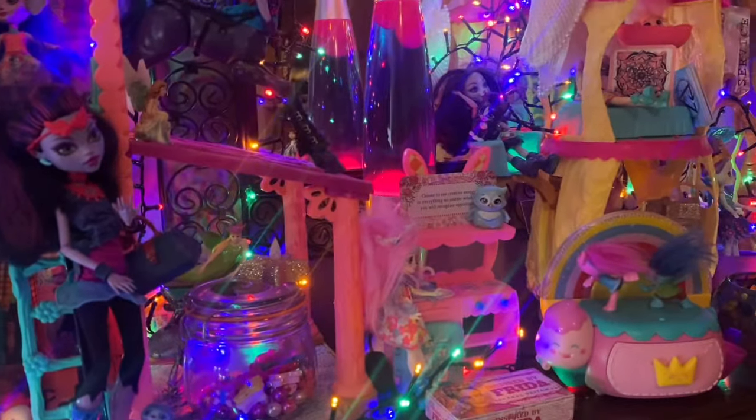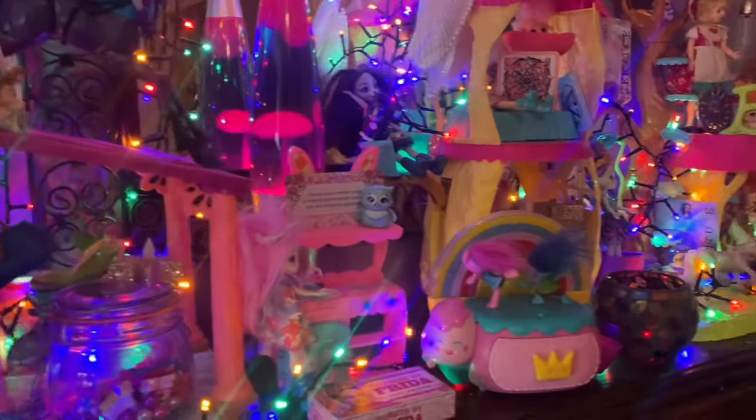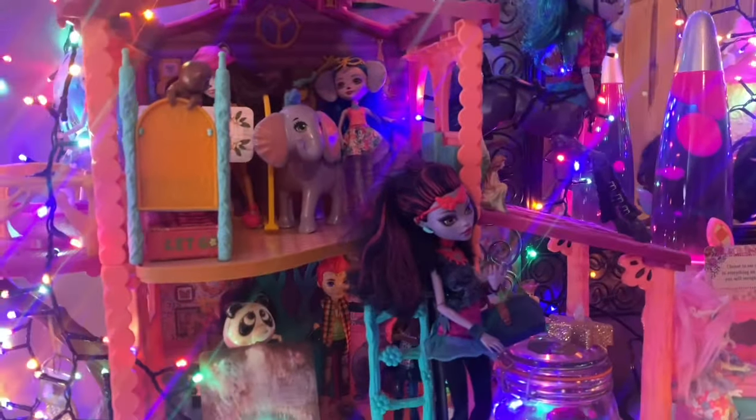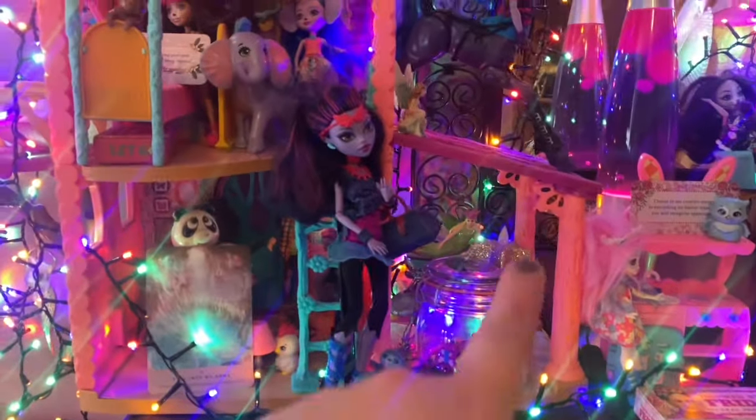You could set up an altar where the objects actually tell a story, and then you pull cards around that story. So for me, this is kind of chronological. You've got this cottage here.